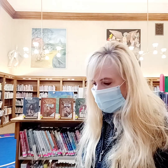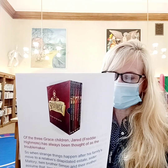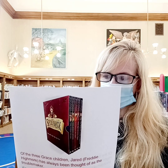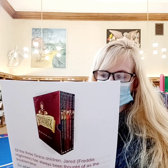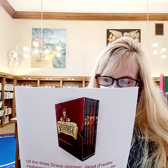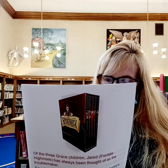This is a fun series for this time of year because it has a little bit of spooky to it. Here's a picture of the series. Also, of the three Grace children, Jared has always been thought of as the troublemaker. So when strange things happen after his family's move to a relative's dilapidated estate, sister Mallory, twin brother Simon, and their mother assume that Jared is behind it all. However, magical creatures roam the grounds, and they all want a special book that Jared has found, a field guide to fantastic creatures, penned by Arthur Spiderwick.